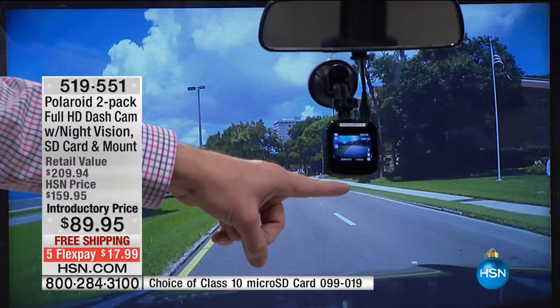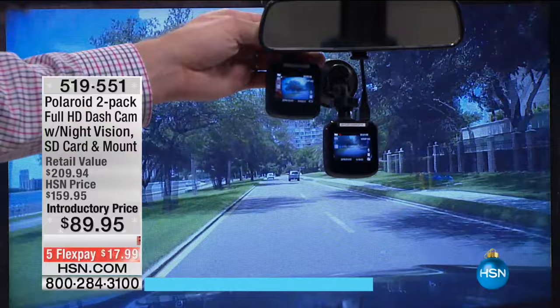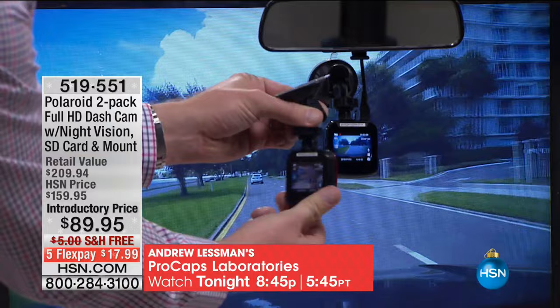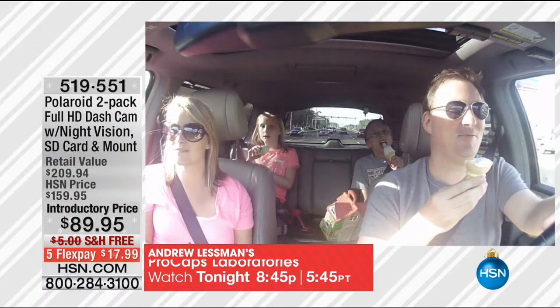I even tucked mine a little higher behind the rearview mirror so you don't even notice it. You'll see it the first couple of times you drive, but after that, it just becomes part of the vehicle. It even has a swivel mount. Now, why would you want to do this? I want to show you my footage that I have on my computer, because with the swivel mount, I can turn it around.